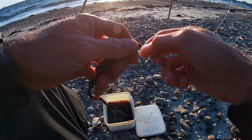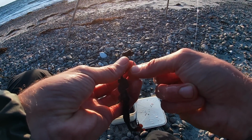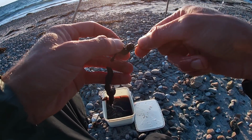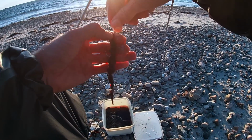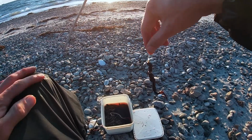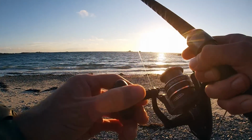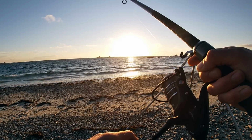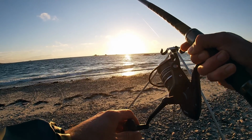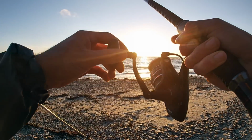Well, I just missed that last one. Unfortunate. But came back and the bait was destroyed. I'm actually going to downsize the bait, because if there's a lot of bass about, I'm going to burn through it pretty quickly. Good bite then. Come on.